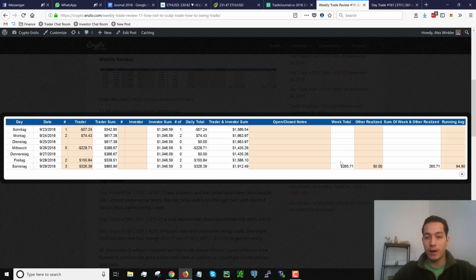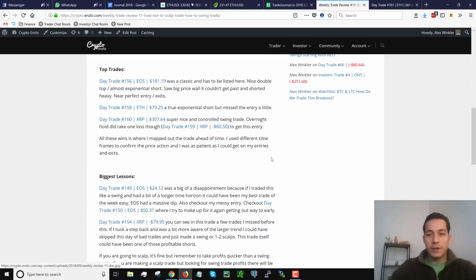So you can see here, I ended my weekly total at $265, and I also had no investor trades. Investor trades is something I'm going to be looking into very, very soon. I'm waiting for a few more things to happen in the market, so stay tuned for an investor watch list. To dive right into the good stuff, we'll look at the top trades.